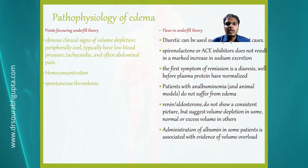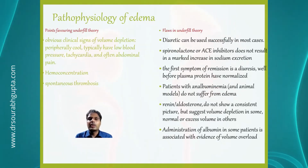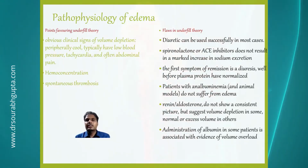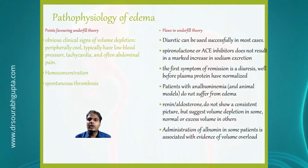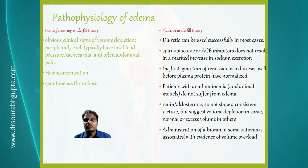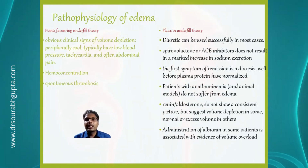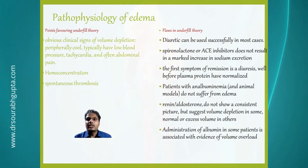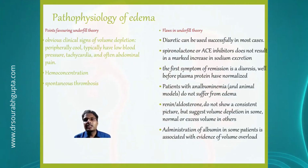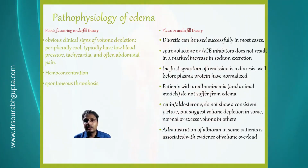But there are certain flaws in the underfill theory. We can use diuretics in those patients who walk into our clinic and they don't develop hypovolemia. If the underfill theory is true, then spironolactone and ACE inhibitors should not result in a marked increase in sodium excretion, which happens.